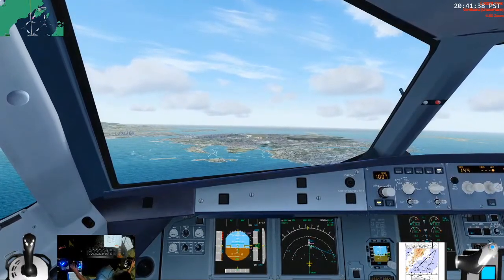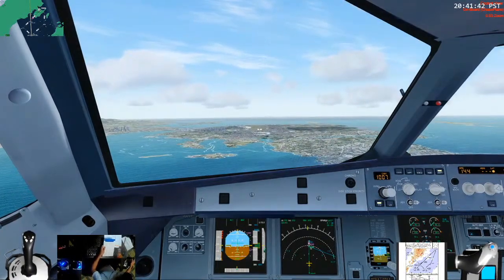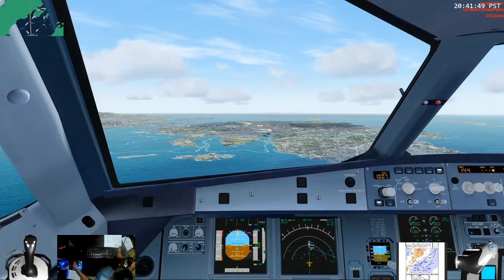Flaps 4. Speed check. Flaps 4. Landing checklist. This is for landing. Auto thrust off, auto brake low. Memo landing. Standby. You're done.